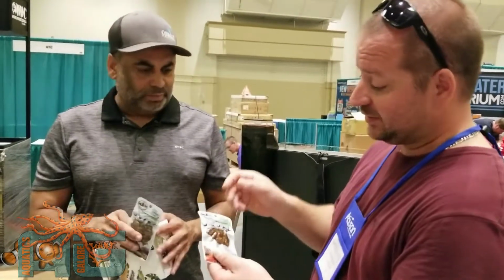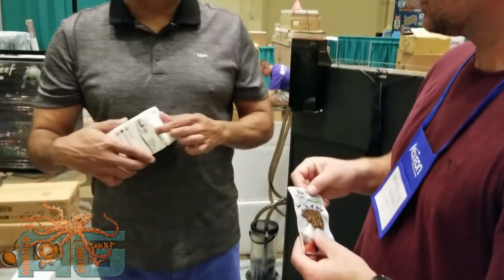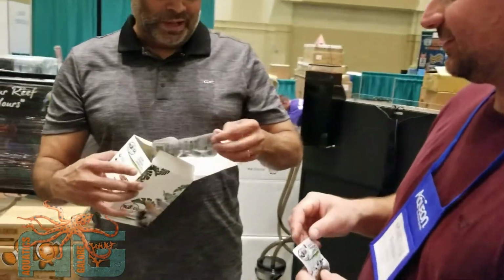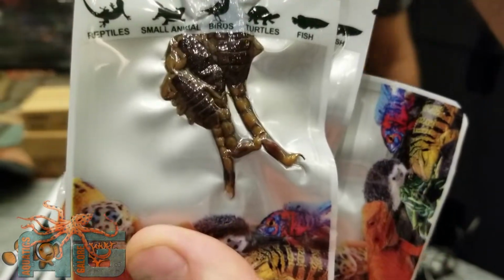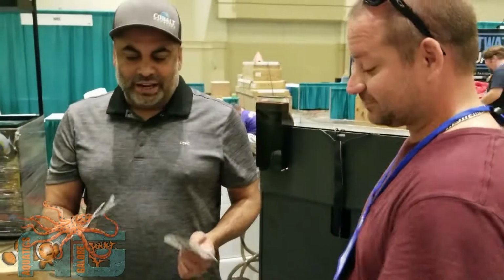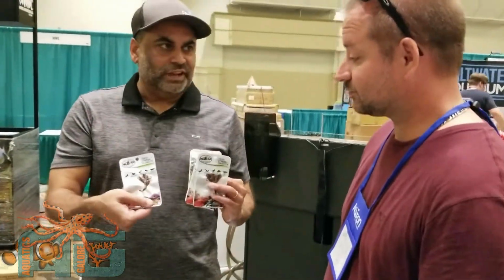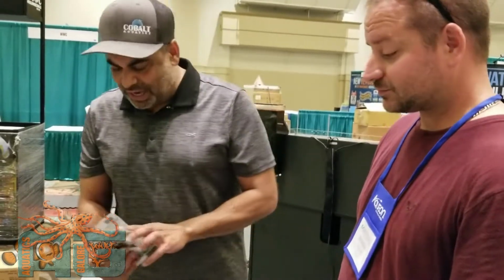Stock up on it. Silkworm pupa. We even got scorpions. Wow. So people ask, like, what scorpion would be a good meal? Scorpion, guys. This is a real cool bearded dragon product. And the cool thing is just the convenience factor of all of this. Absolutely. Nothing like it on the market, and this is going to change. I think it's a game changer.